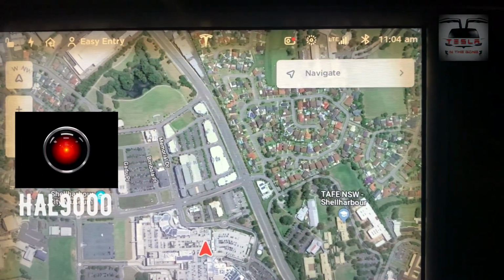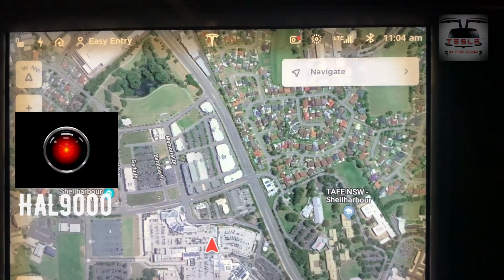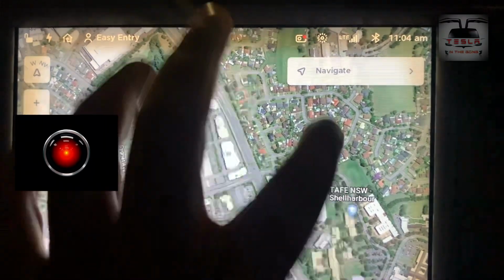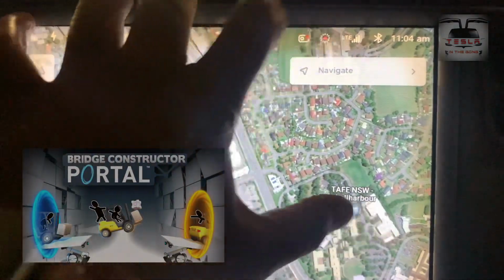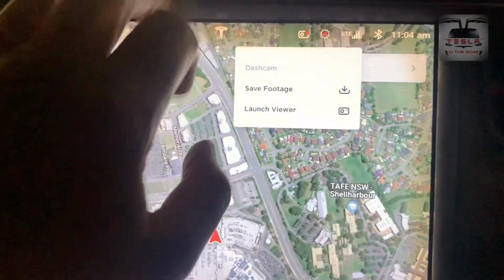Well, HAL 9000 icon is now gone. MGM, the company which owns 2001 A Space Odyssey, objected to that, some copyright issue. So now it's been changed, and this is a slight tip of the hat to Portal, a video game by Valve.